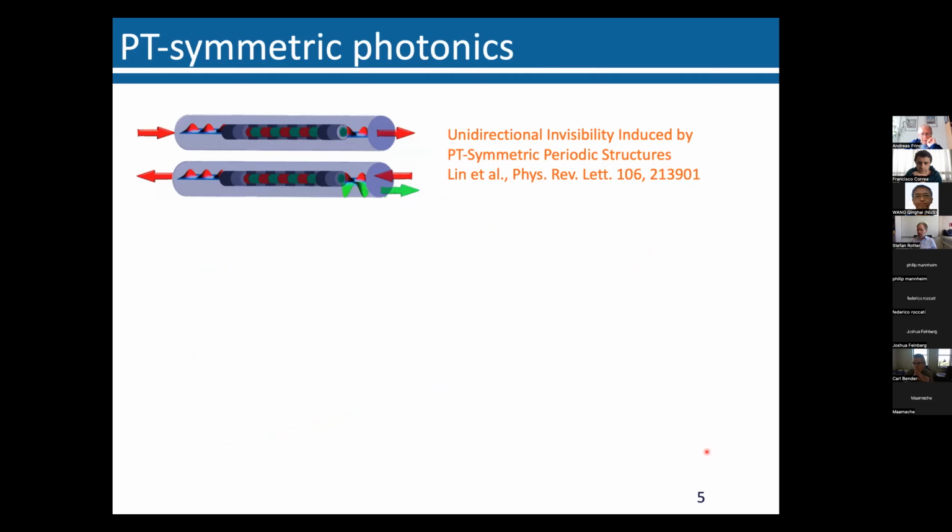They showed that by stacking gain and loss components after one another, you could create a Bragg grating. And this Bragg grating, if you tune the parameters correctly, would let the light coming in from the left pass through as if this whole material wasn't there. But if it came in from the other side, then it would scatter. In this way, they created a unidirectional PT-symmetric periodic structure. And this caused a lot of excitement.